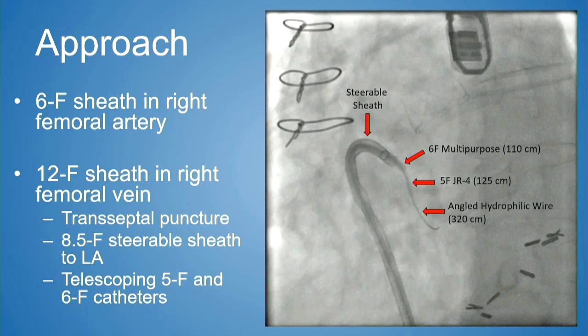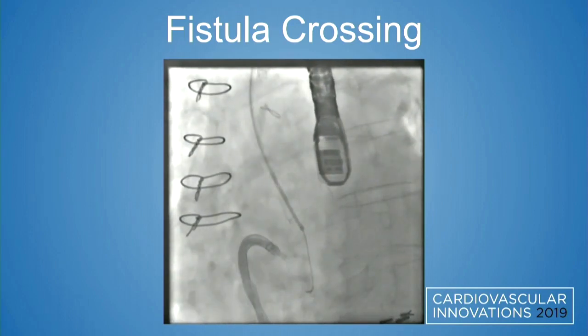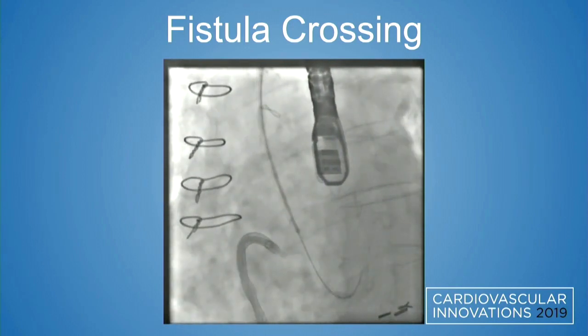And we tried to cross from the LA into the LVOT, but unfortunately, we tried for a while and we couldn't cross. So we decided to change our strategy and come from the LVOT side into the LA. So we took a JR4 across the valve and actually just clocked it into the defect, almost like engaging an RCA. And once we engaged the defect, we were able to advance a wire into the left atrium.